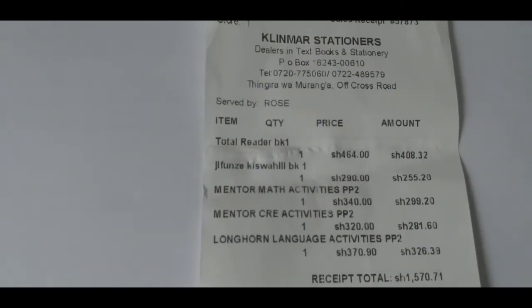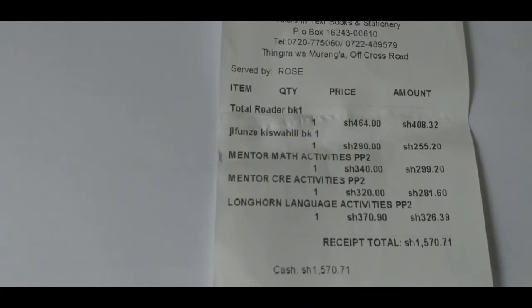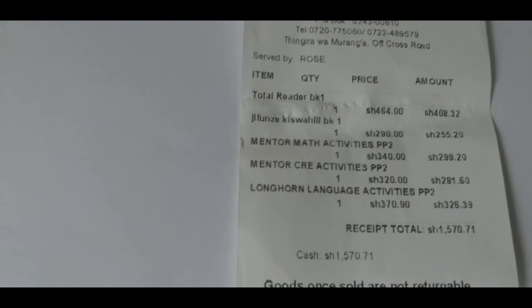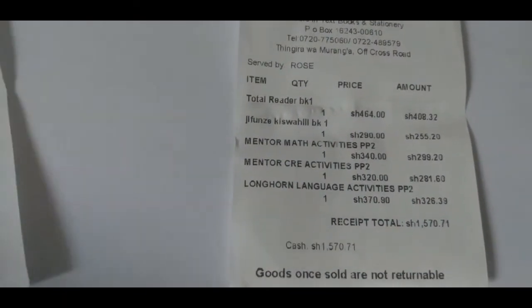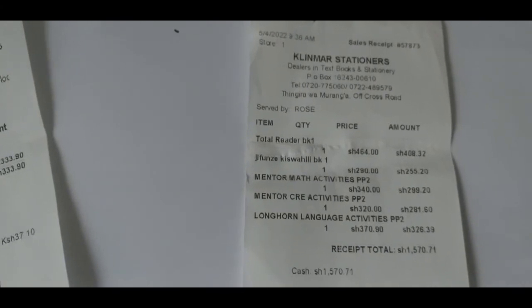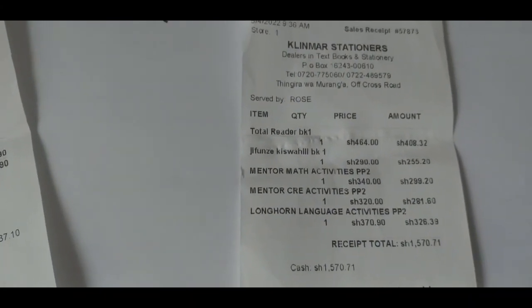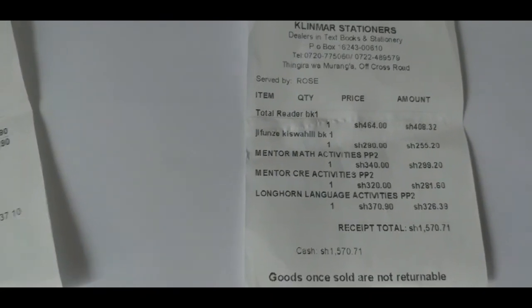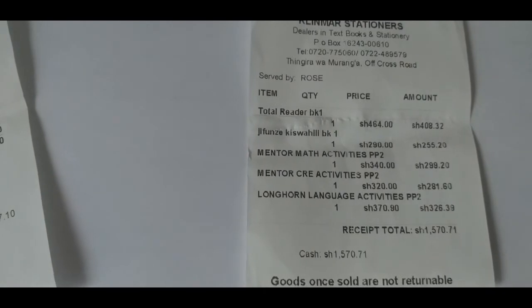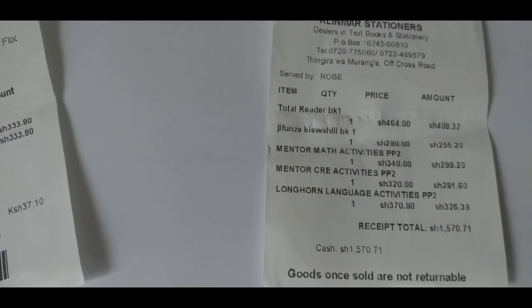So guys, if you're looking to buy books, try out this space. They have all the books, all the way to high school, to uni, any book that you'd like. I would advise that you go to your nearest bookshop or where you usually shop. Have your pricing so that when you go here, you know if you're getting a discount or not. And then that way you can make an informed decision.